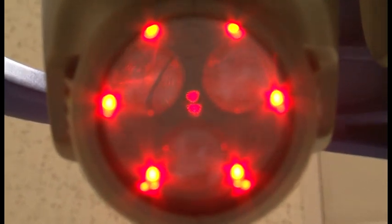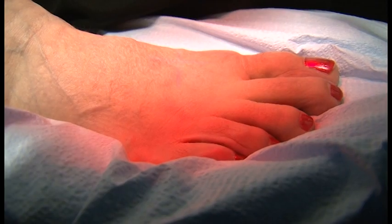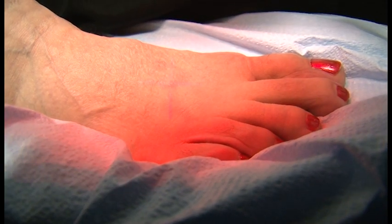The therapy laser employs 2 synchronized wavelengths of light, which transfer energy to damaged tissues at the cellular level. That light triggers metabolic reactions in the cell that stimulate healing, that stimulate reduced inflammation, and stimulate pain reduction.